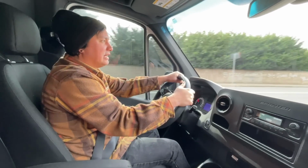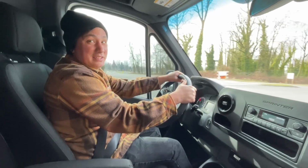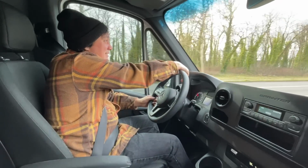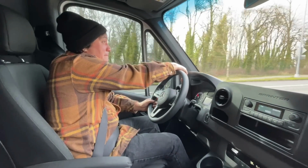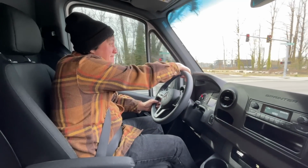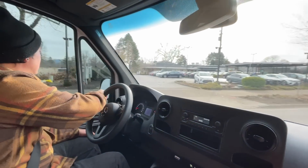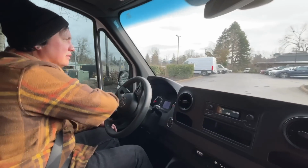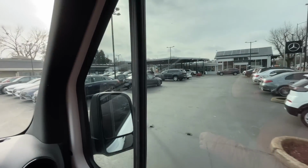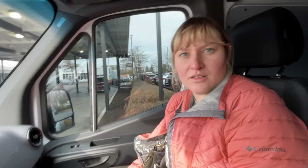It drives like a freaking car, man. It's so smooth. Easy to maneuver. It's nice. It's really nice. Wow, it's nice. I don't want to give it back.